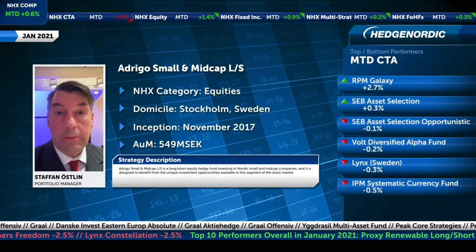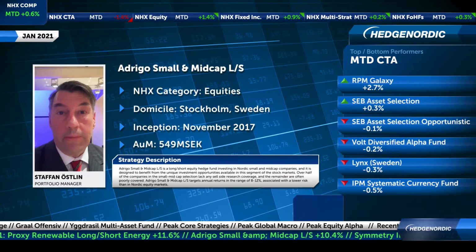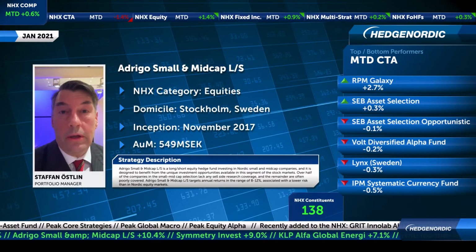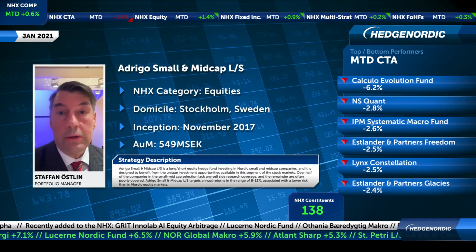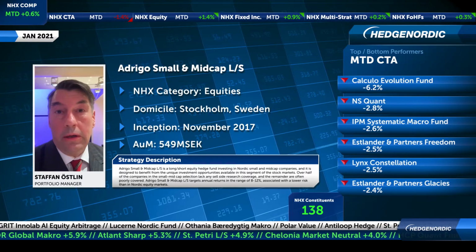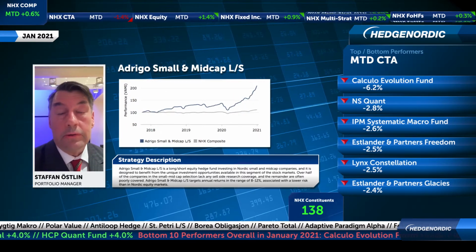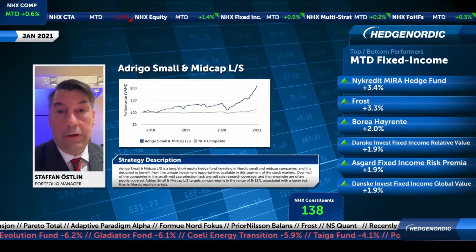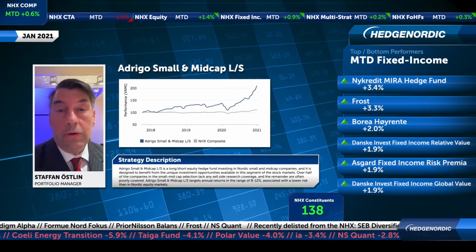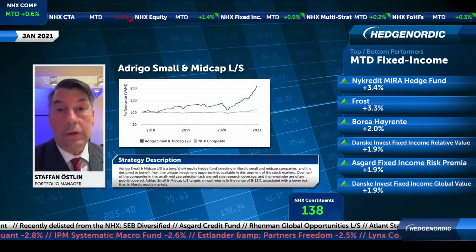Adrigo Smaller Mid Cap had a jump start to the year. The fund rose some 10% during the month of January. That was entirely due to very successful stock picking, both on the short side as well as on the long side. The fund made some 100 basis points from its short positions, so it was really the long side which again contributed very nicely.